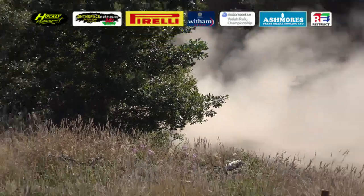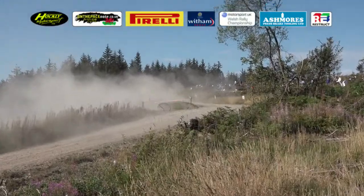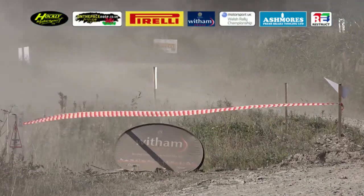Sure enough, that's Neil and Siobhan in their Mark II, a B11 class entrant this weekend.